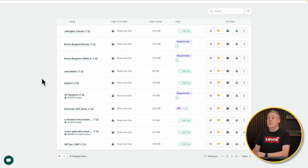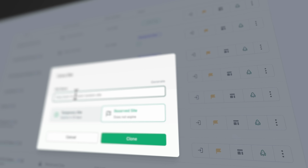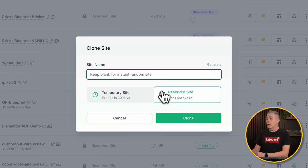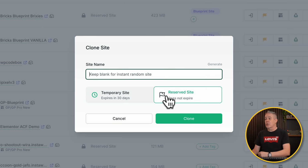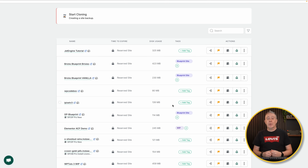So for example, I've got my Bricks blueprint here. All I need to do is click these three dots, choose the option to clone, give it a name if I want to, and set it as a temporary or a reserved site. If it's a development site, I'll leave it as reserved. I'll hit clone, and that will now go and clone that site for me with all those plugins installed. Some are activated, and all I need to do in some cases is put the serial code in so I can get up and running with those plugins, and I have my site set up.